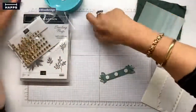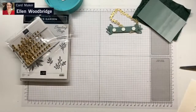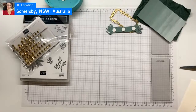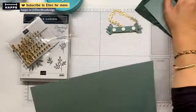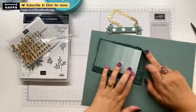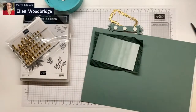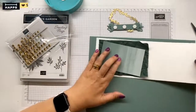Now pop this to the side over here. Let's see if we have a Soft Succulent card base, which I think we might not. That's okay. We could use Whisper White. Just let me have a look and see what I prefer. Do you know what? We may actually need the white because that is looking a bit dowdy and a bit flat. But if I put it on some Whisper White, or maybe even Very Vanilla might be better, because see how it just lifts it?